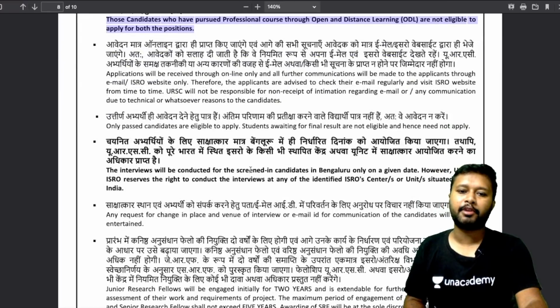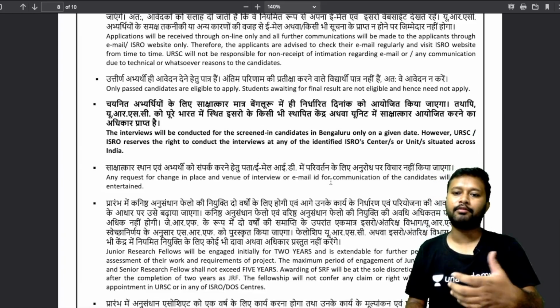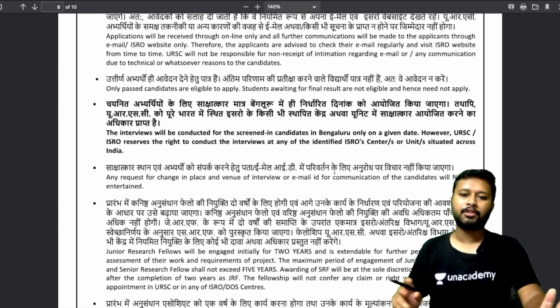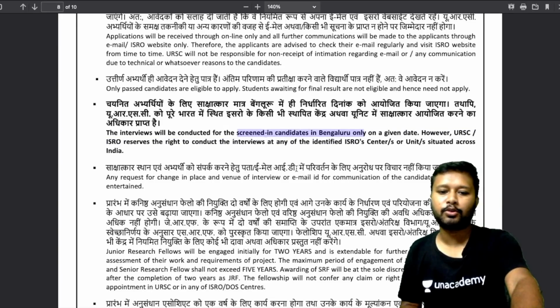Then the interviews will be conducted at their Bangalore center only, and they can change the center based upon their will. They will inform you about it, but in the best case scenario, the screening or the interview will be done in their Bangalore center only. So this is about it.